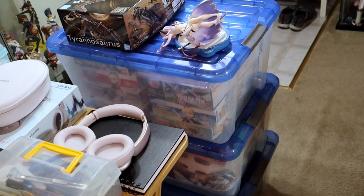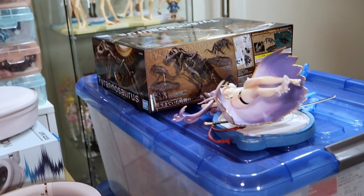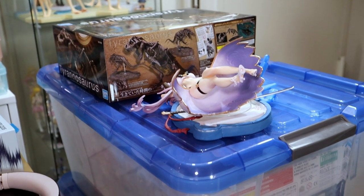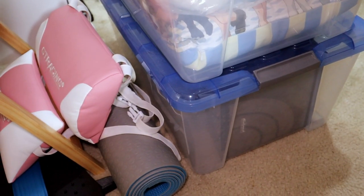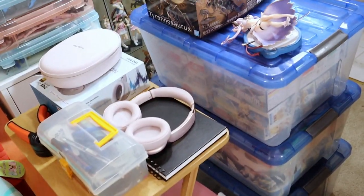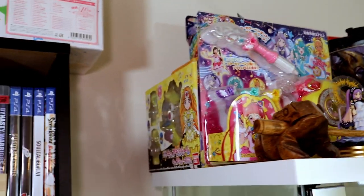Oh yeah, and these Tupperware boxes, I don't even know why they're separate like this. Oh yeah, that one's a broken figure that I need to fix up at some point. It's just a prize figure, so not too bad, I guess. Oh, that's 3D printing filament. Yeah, we have a ton of filament we're going to use for stuff. We don't have much room, so we just put random stuff there, in front of this shelf. On top of the shelf, we have some Precure things.